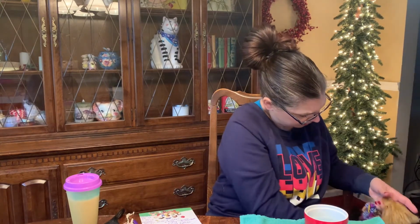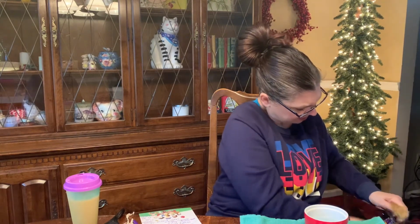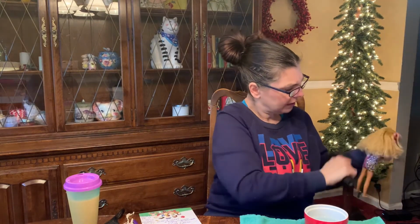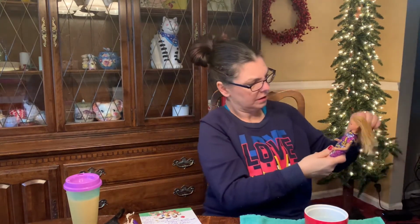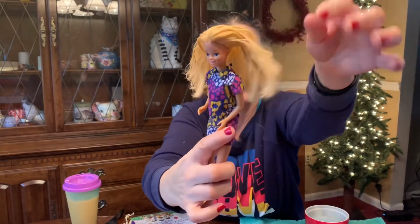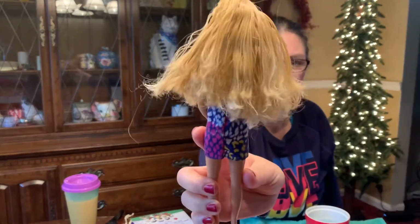So we're getting there, guys. It's definitely better than what it was. I'll show you in just a second. I mean, her hair had definitely seen better days. And then I'm just going to have to lay her to dry. She has to dry, but as you can see, it smells good. It's still a little matty, but you can see how it's starting to separate. So the more I work it as it dries, and comb it and brush it, the less matty it gets.